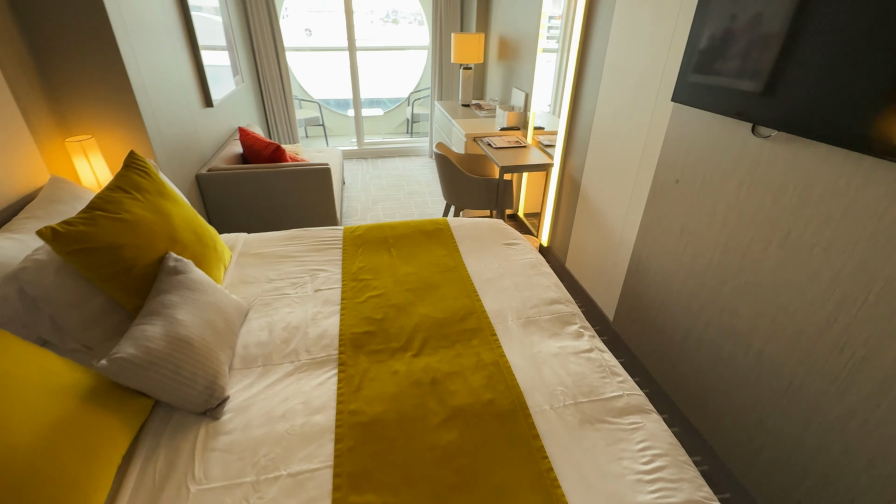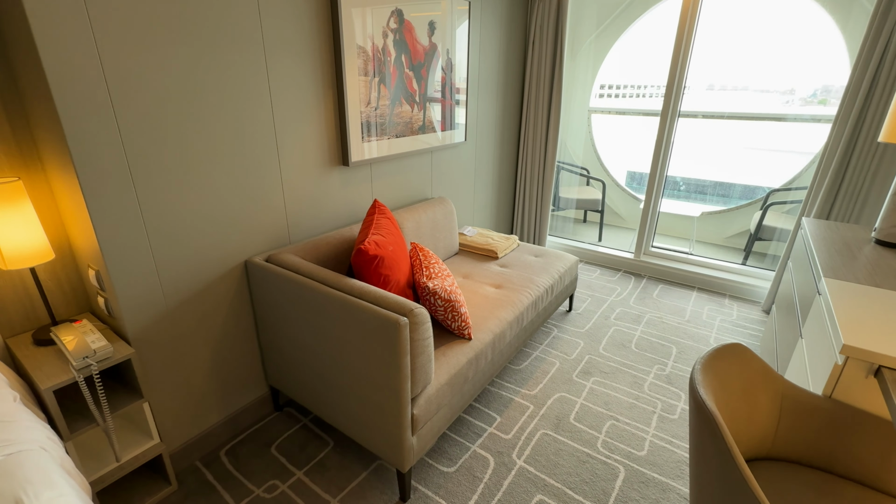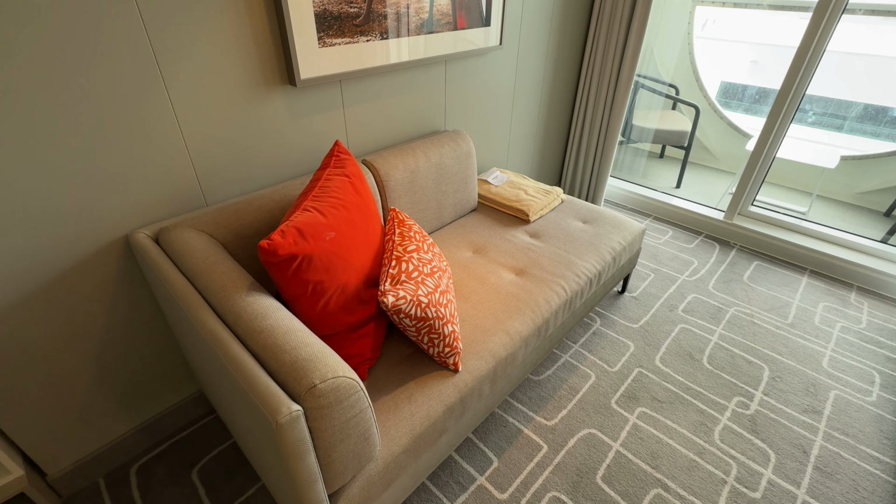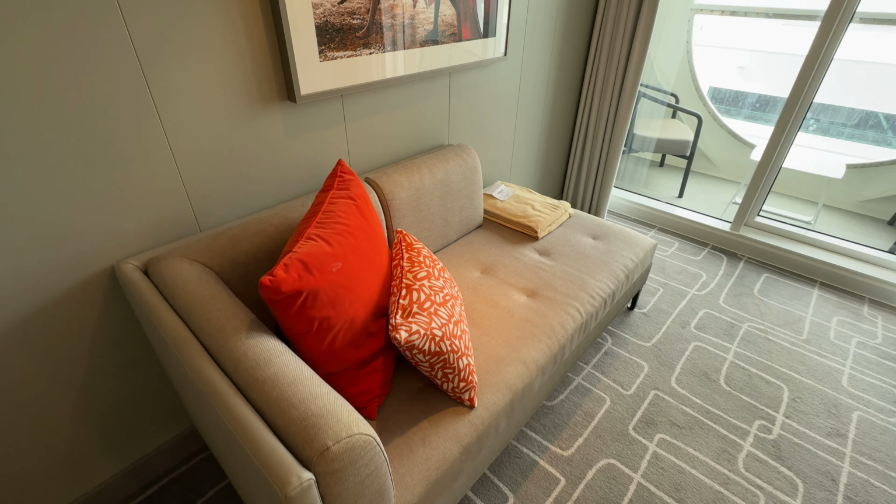All right, and then opposite the bed, you do have a very large, nice looking TV here. The TV is a smart TV, meaning that you can get your stateroom account and look at other things that are happening around the ship as well. Like I said, here's another sitting area. You've got a couch with a couple pillows, and then of course they leave you a towel here for when you get off the ship and go to your shore excursions.